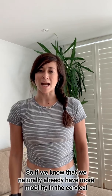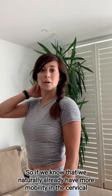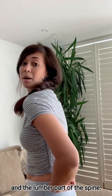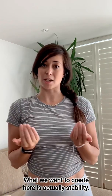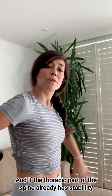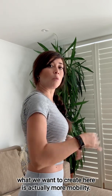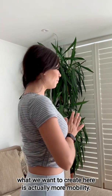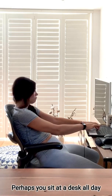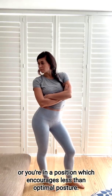So if we know that we naturally already have more mobility in the cervical part and the lumbar part of the spine, what we want to create here is actually stability. And if the thoracic part of the spine already has stability, what we want to create here is actually more mobility. Perhaps you sit at a desk all day, or you're in a position which encourages less than optimal posture.